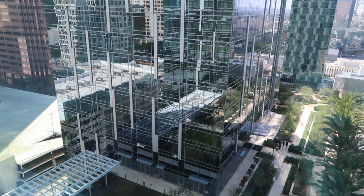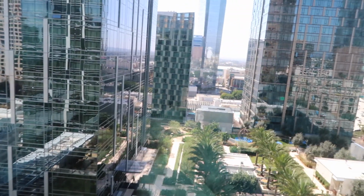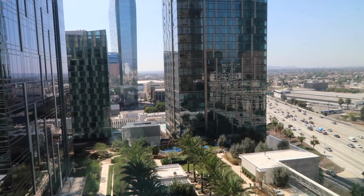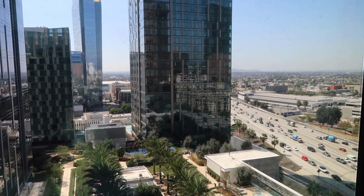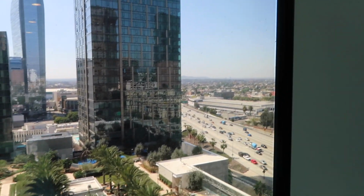Okay, and which one is the dog park? The dog park is actually right next to it. You see the blue out there? It's with the three, four trees right there. Got it. It's a really large one as well. Is that a jacuzzi too? Yep, that's our spa.